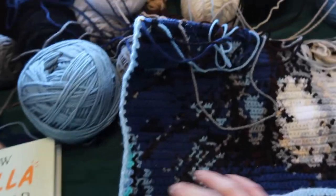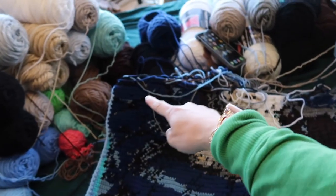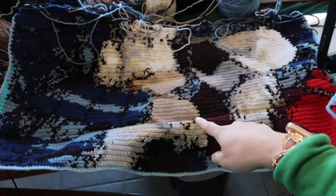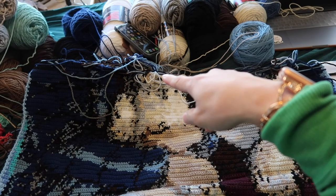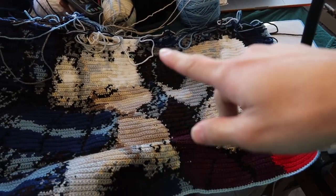The last time I gave a little update on where we are with the picture blanket. This is the blanket. Oh gosh. So far, let me unroll it a bit. So, this is the first person and her arm and then like her body. And then her doggy, that is his legs and tail. And then his front leg and then his chin. And then this is the other doggy and the other person and his legs.